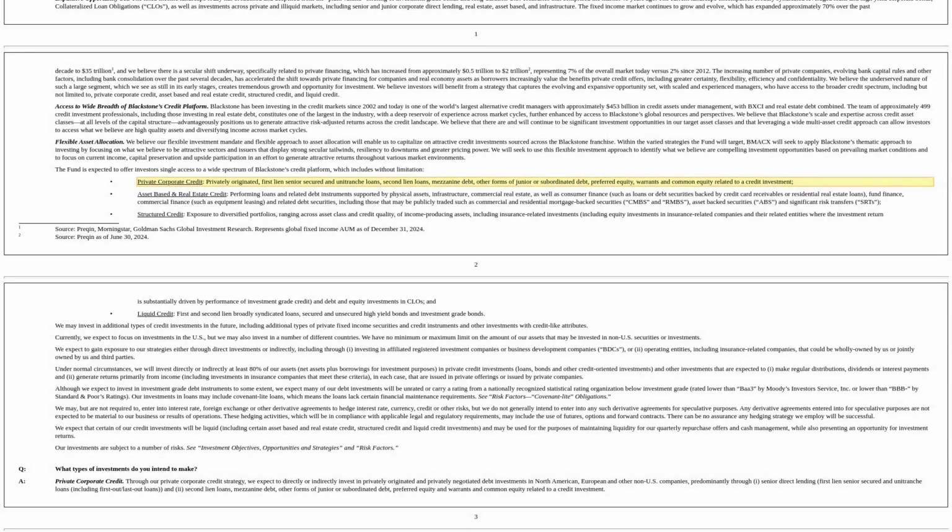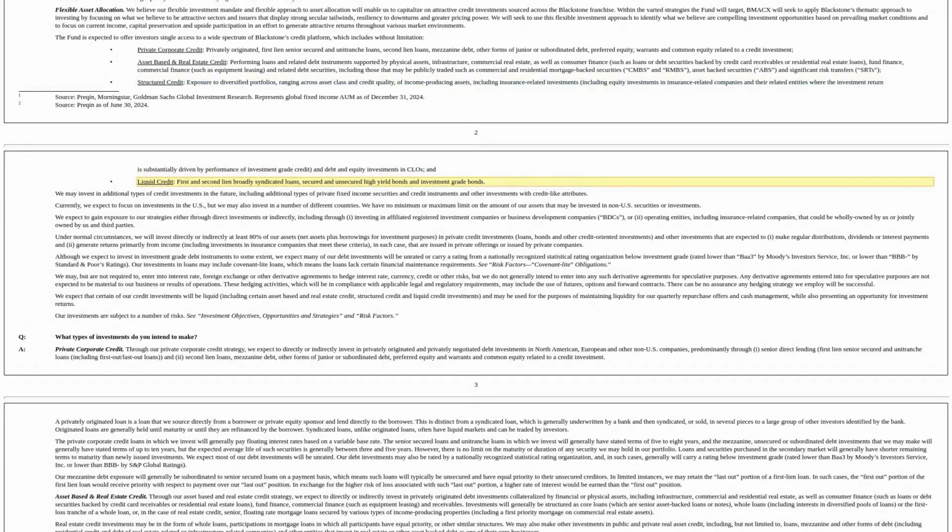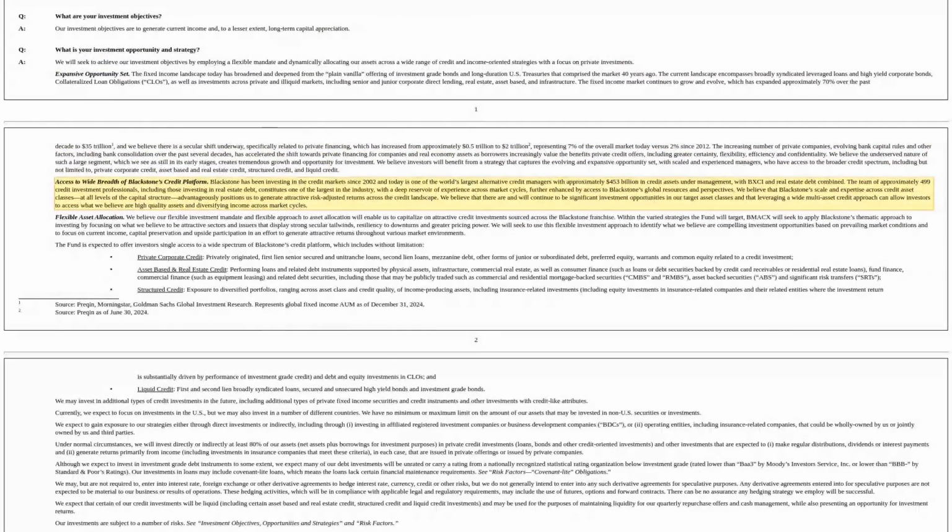Third, structured credit. Think of this as slices of other debt investments, like those backed by bundles of loans. This gets a little complicated, but the idea is to get exposure to a wider range of assets. Finally, liquid credit. These are more easily traded loans and bonds, the kind you might see getting discussed more often in the financial news. The fund believes this multi-pronged approach lets investors tap into higher quality assets and diversify their income in different market conditions.